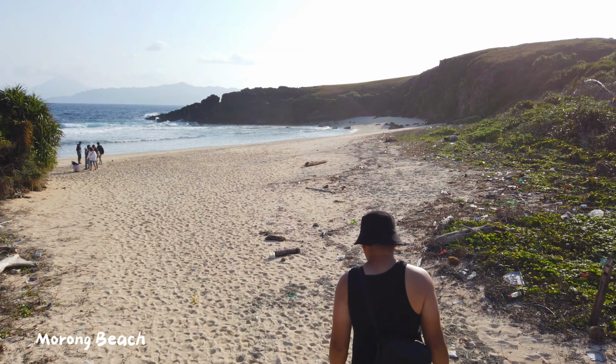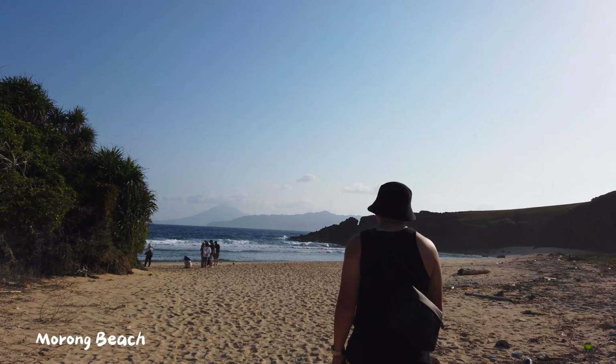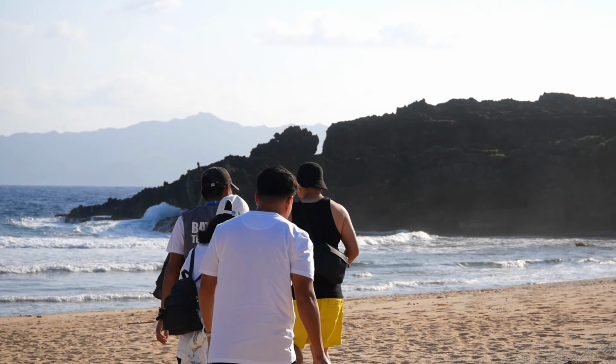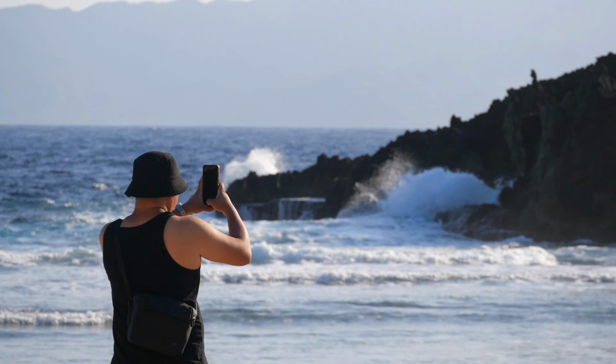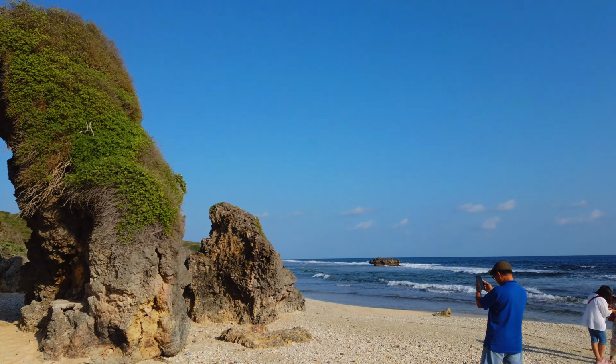Here we are at Morong Beach, Sabtang Island. Morong Beach is probably the most well-known thanks to the large rocky arch that has become an icon not just of the island but Batanes as a whole. The natural formation is called Nakabuang Arch.